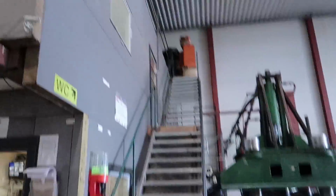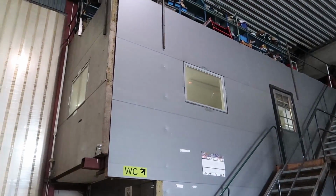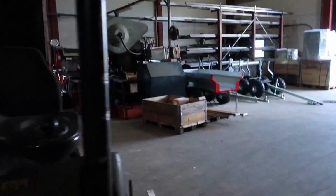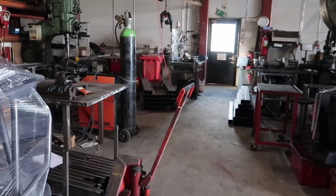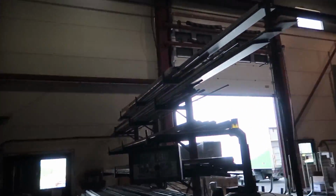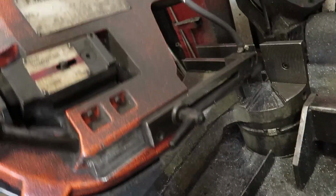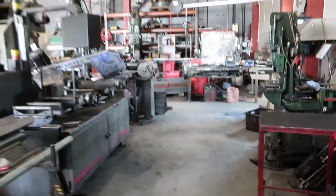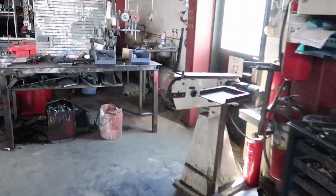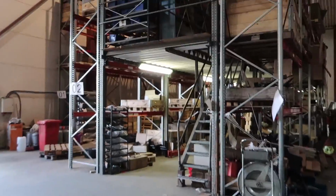This is the office. There is a place where there are toilets and where you can eat, where you can drink coffee and stuff like that. And in here we got a place where you can weld and build stuff. Here is a lot of metal, so you can build almost everything in here. Here is a machine. You can cut pipes with this, and there you can weld those. So here you can build almost everything. That is the best welding machine in the world, Kemppi, remember that. It's from Finland.